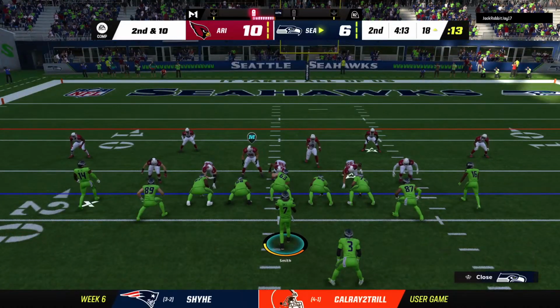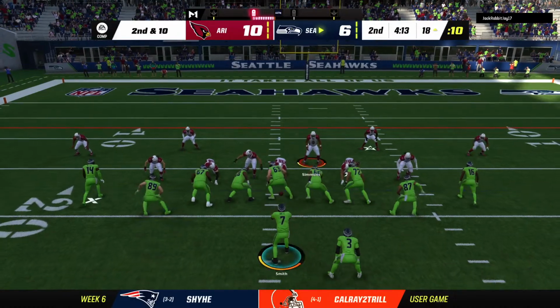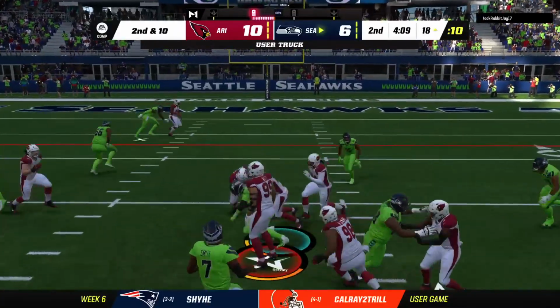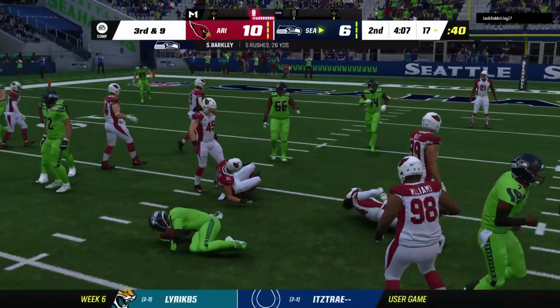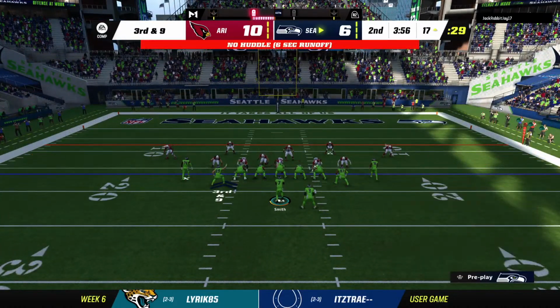Smith, an incomplete pass on first down. Now it's 2nd and 10. A give to Barkley out of the gun. And a nice job to break free of one tackle, but it slowed his momentum somewhat, and he's taken down right after.